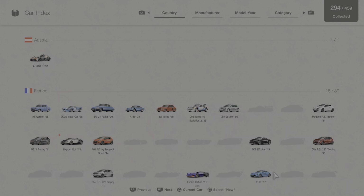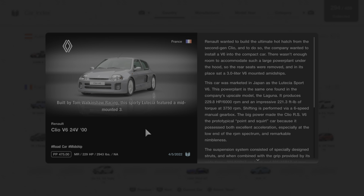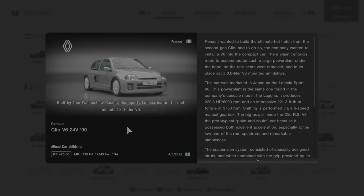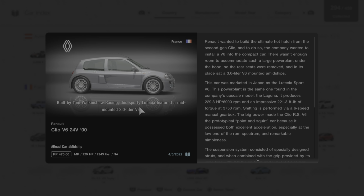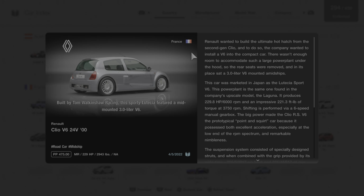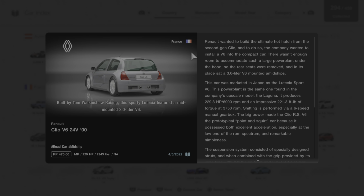Alright, we're going to go to the car collection, go to this vehicle, which is very high up on the list, made in France, and I will click on it and we'll read this description about it. Built by Tom Walkinshaw Racing, this sporty Lutetia featured a mid-mounted 3.0-liter V6. Renault wanted to build the ultimate hot hatch from the second-gen Clio, and to do so, the company wanted to install a V6 into the compact car.